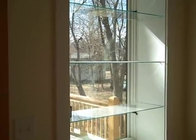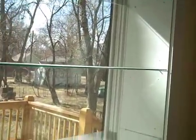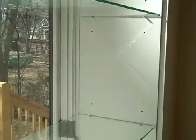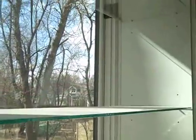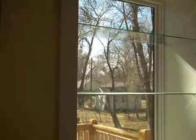The client, Maria, had requested she wanted to grow herbs in her home, so the architect designed a south-facing window in the rear bedroom, rear office area. It's just a deeper window, and we have glass shelves there, and that'll be specifically for herb growing in the wintertime.